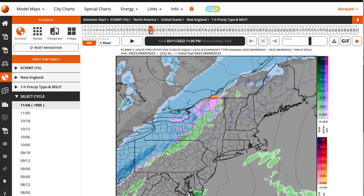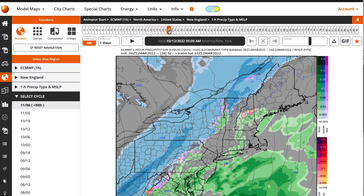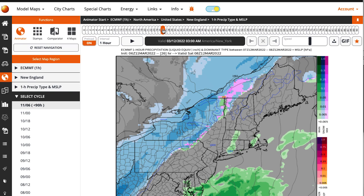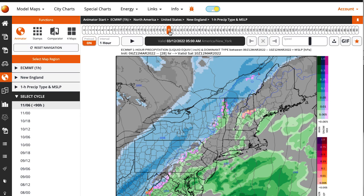Tonight, clouds increase. Look for our temperatures to fall off into the lower to mid 20s over the interior, upper 20s to lower 30s along the coast. This is all ahead of the precipitation that comes in. So by the time we get to, let's say, 4 a.m., you start to see the influence of the warm air transport with our low pressure system approaching from the south. And then you can see our Arctic cold front coming in from the west.